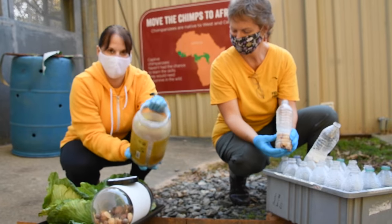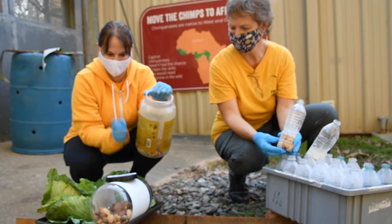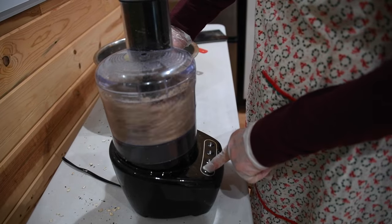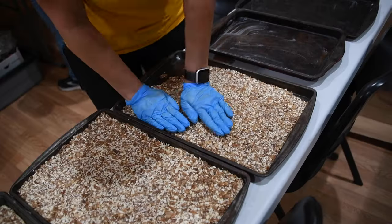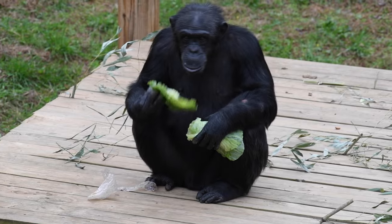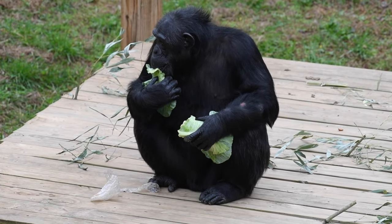And then we've also made some fig scatter for them, and it's figs, almonds, flaxseed, and chia seeds, and oats. And we will put those on these cabbage leaves for them to keep it contained so that they can enjoy that. Like a little plate for them.